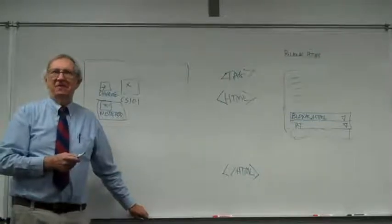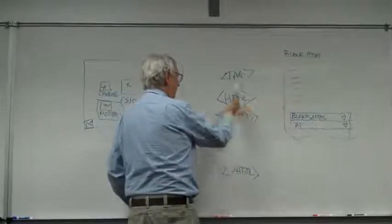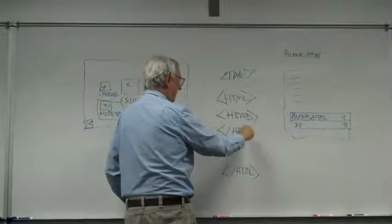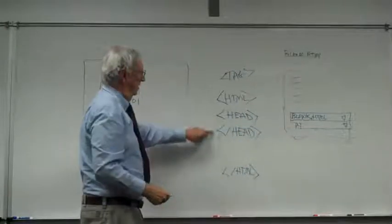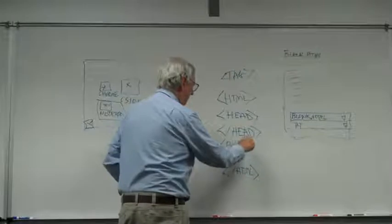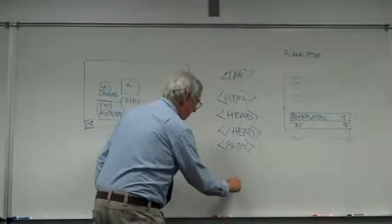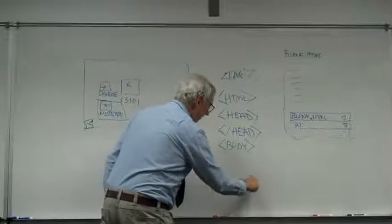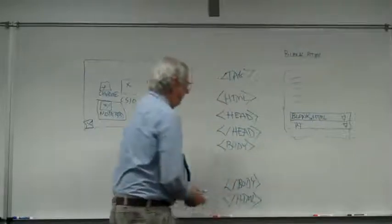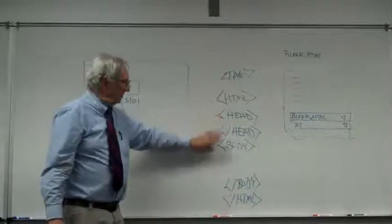You might think somebody French invented this, huh? Okay, so you have the head. That's where the head starts right there. And then something here, whatever you're going to put in here, but then the head ends, slash head. You usually put stuff between these two, but I'm not going to put anything in here now. So the head starts, head ends. And down here you have to have the same thing with the body. Body starts, and the body ends, slash body. And slash HTML. And there it is. That's how it normally looks. It starts the head and ends the head, and then it starts the body and ends the body.